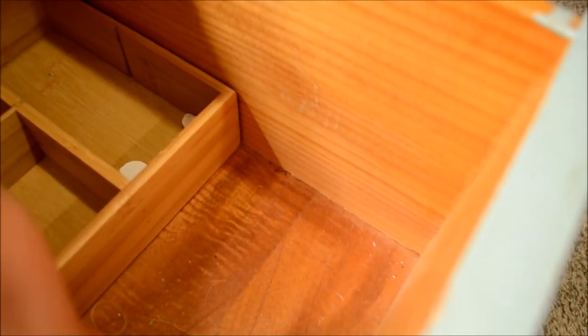So let me show you what the drawer looks like. Here's the drawer now. So I have this little organizer in here that I do really like. It doesn't fit the other way. I feel like I can utilize it more. Oh, I got some crap in here. Okay. So that's what it looks like at this point.